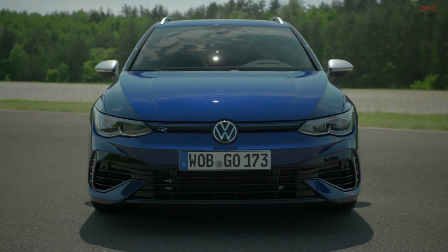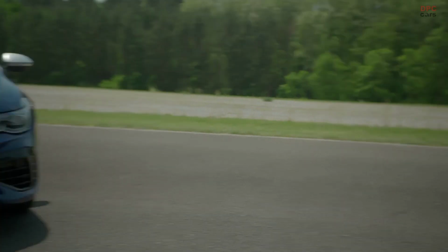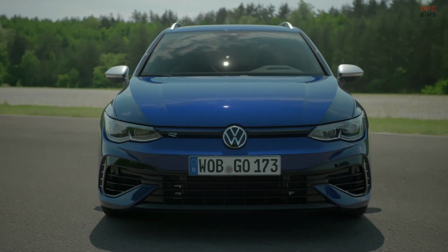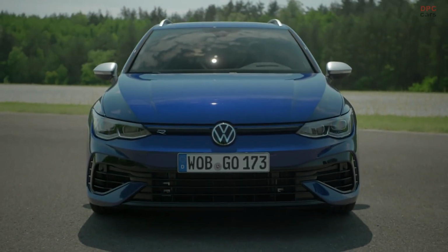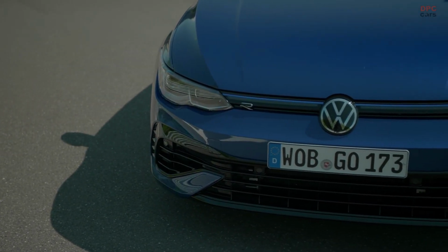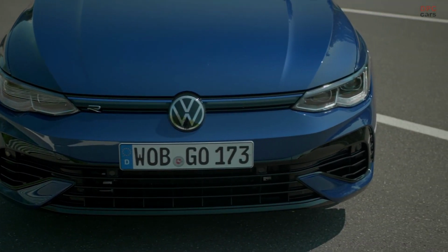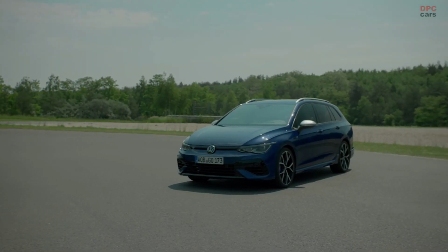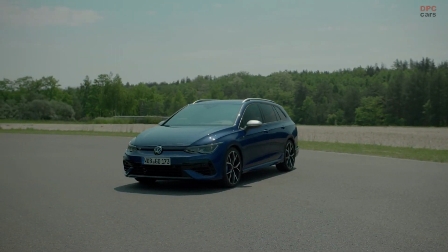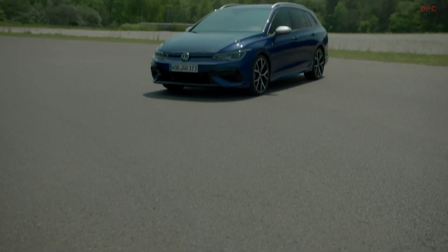VW Golf R Wagon takes everything you like about the hot hatch and adds lots of practicality courtesy of a bigger cargo area and roof rails for even greater storage capabilities. It is available with a turbocharged 2.0-liter gasoline engine. It delivers an identical 315 horsepower and 310 pound-feet of torque to create the most powerful VW wagon ever.